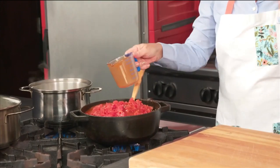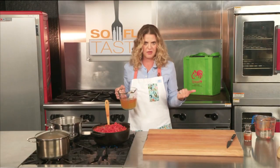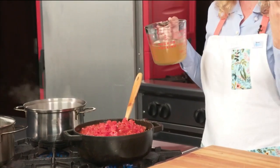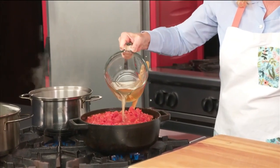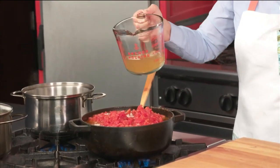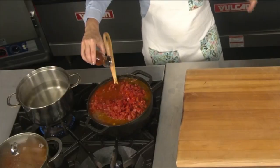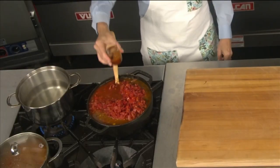And then finally, I do feel like this needs just a little either water or broth. You can add beef broth, chicken broth, or like I said, a little bit of water. Just a little bit for everything to kind of stew together. And then finally, I feel like this needs just a little bit of hot sauce, so grab your favorite, just a little bit of that.